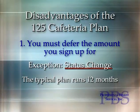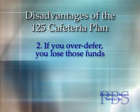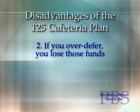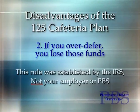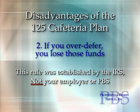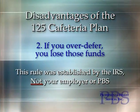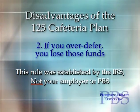Typically, it's 12 months. The second caution for you to participate in the program is that if you over-defer, if you put away more money than you can possibly use in a year, you'll lose those funds. This is not something that your employer or professional benefits chose. This is what the IRS says has to happen. So the key to the program is to make sure that you don't over-defer. Make sure that you can use all the money that you set aside in the program.